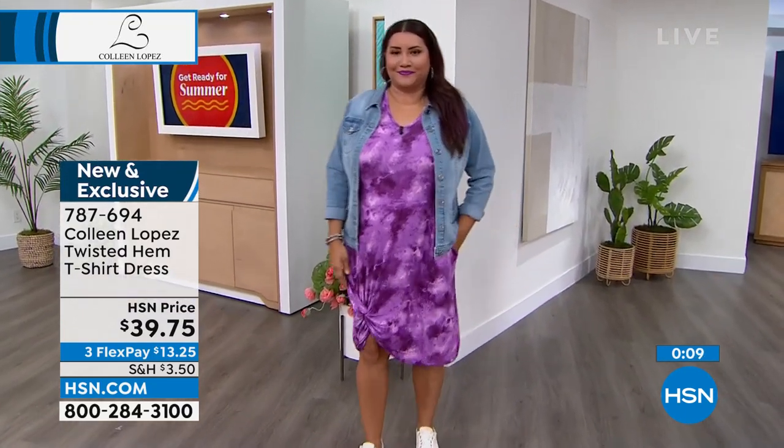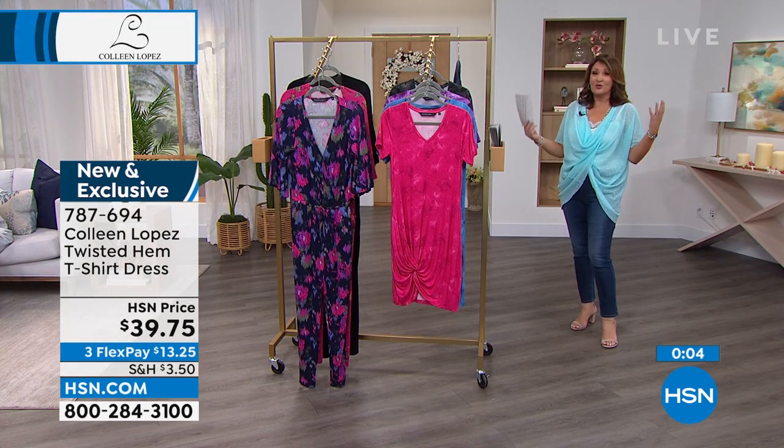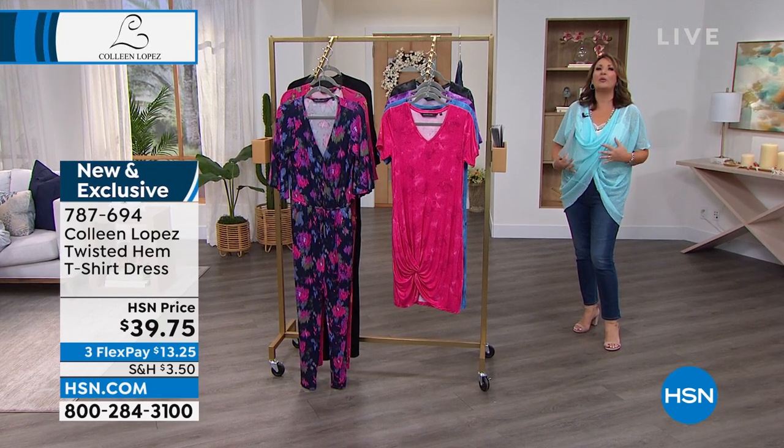See, that's exactly it. And by the way, we have hundreds of people ordering this. A couple hundred of these already out the door. Your dress is waiting for you. It's a good dress. She's absolutely right. It's beautiful on the body. It's comfortable. It's flattering, and that's the key to this.